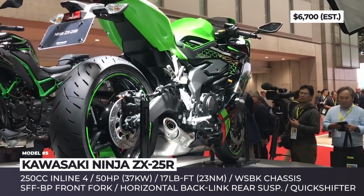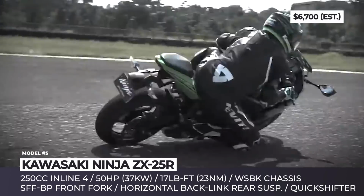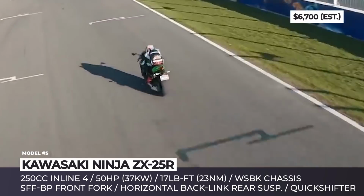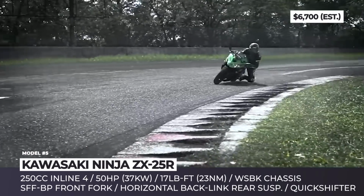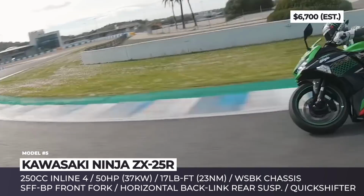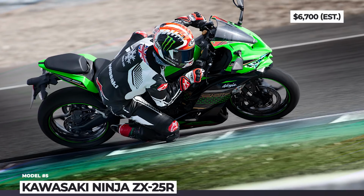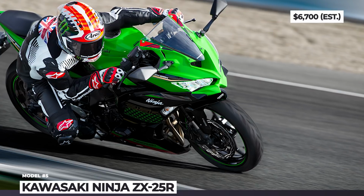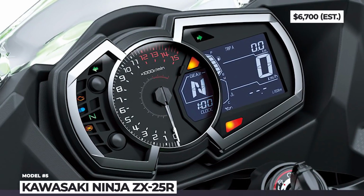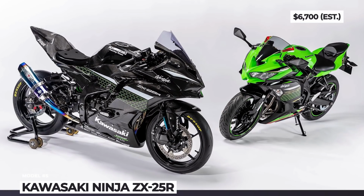In terms of the overall design, the model is inspired by the old generation ZXR 250s from the 1980s, but it does come equipped as well as any other modern Ninja motorcycle. The model gets a new WSBK chassis design fitted with a Showa separate function big piston fork and horizontal backlink rear suspension. The brakes come from Nissin, while the wheels are wrapped in Dunlop Sportmax GPR 300. In addition, the ZX25R gets the brand's latest tech, such as traction control, power modes, a quick shifter, and an optional ABS.